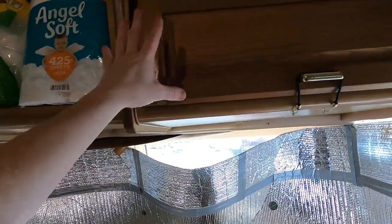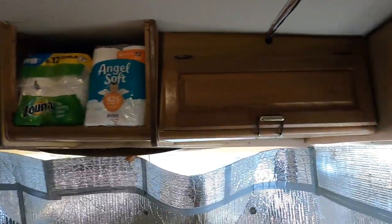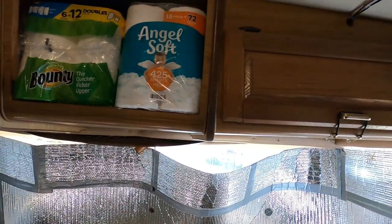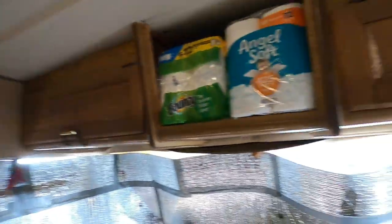So anyway, I'm gonna take these cabinets down. Kind of sucks. I've got storage up in here that I really need, but I'll find a place for it. Won't be too hard to figure out. They're my last couple of cabinets there.